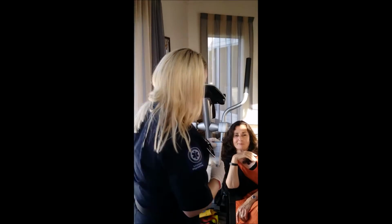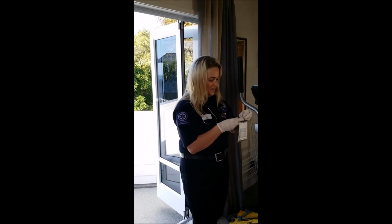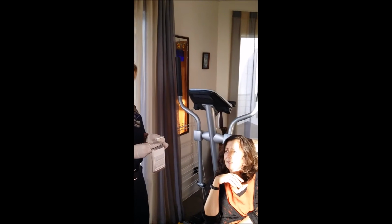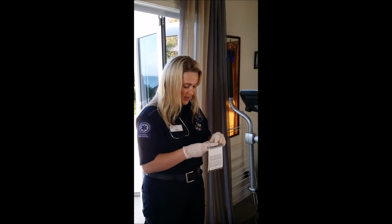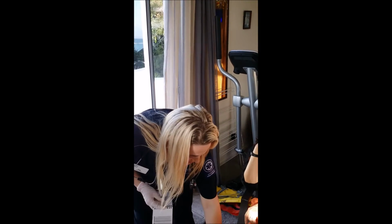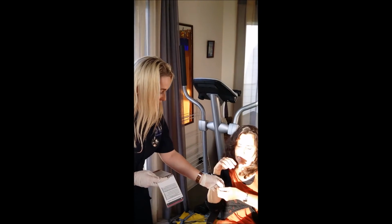So I'm just going to give her some pain relief. She's got no allergies today. So I'm just going to give you some ibuprofen and paracetamol. Is that all right with you? Right, thanks. I'm just going to give her 400 of ibuprofen and, sorry, 1 gram of paracetamol, with some water if you'd like to have them. And I previously checked the expiry with my partner on those.